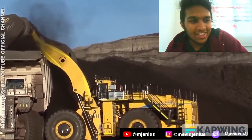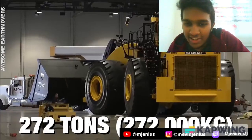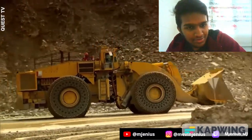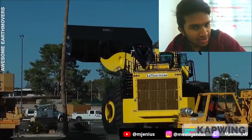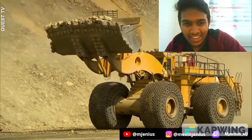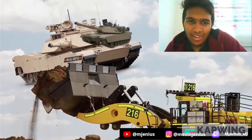Okay. So this big thing is over two stories tall and weighs 272 tons. While it isn't built for speed, it can carry really heavy loads of raw material like coal and copper ore. In fact, its massive shovel can carry a payload of 80 tons in one go, and lift it 7 meters off the ground. That's like lifting up an M1A2 Abrams tank plus a smaller one.